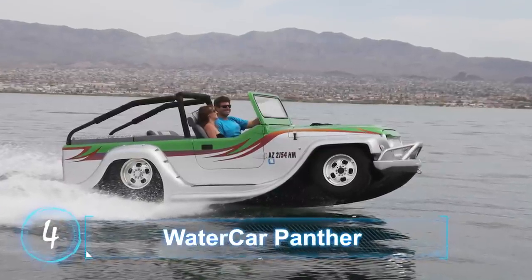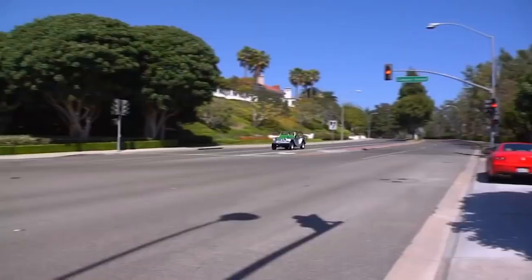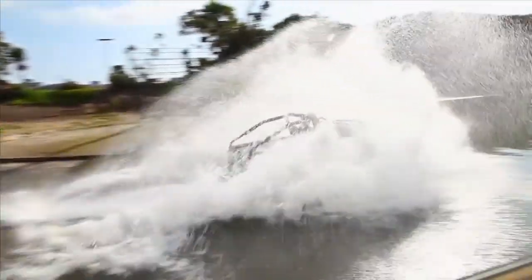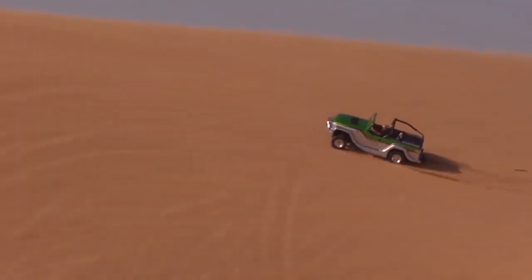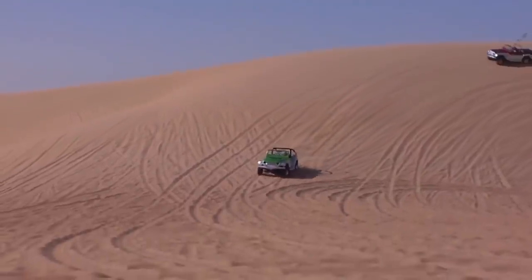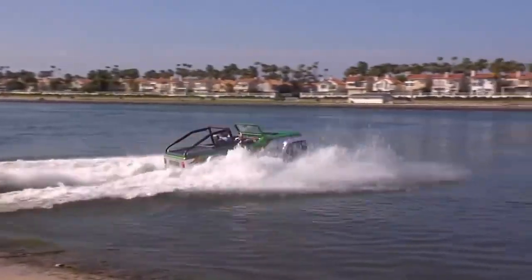WaterCar Panther. Produced by California-based company WaterCar, the WaterCar Panther is an innovative combination of SUV and boat. It has received some measure of acclaim on account of its ability to conquer both landlocked and aquatic terrain, as well as the uncanny ease with which it transforms from a road-going SUV to a seafaring boat.